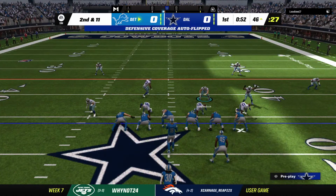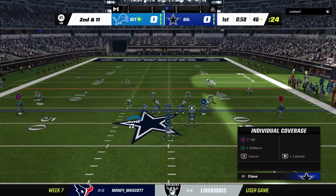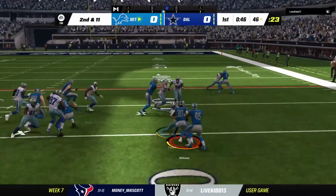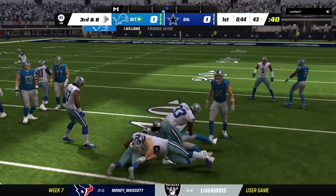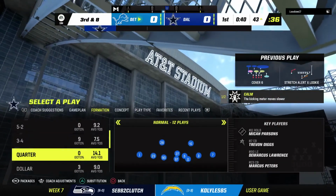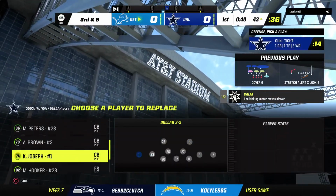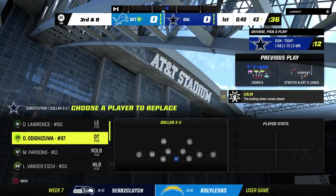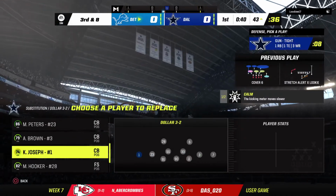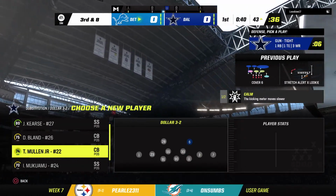Looking at a 2nd and 11 now after the loss. Out of the pistol, here's Williams. And he's going to be met at about the 43. 2 runs in a row, but only 2 yards to show for it. Just not a whole lot of room to operate there on that carry. No, not at all. They did a really nice job staying in their proper places and not allowing any lanes to open up.